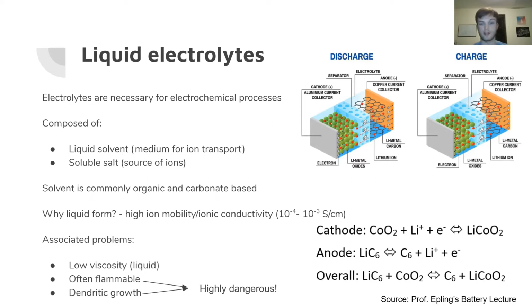There are of course some problems associated with liquid electrolytes. One of those problems is that it's actually a liquid, so it can leak. And the electrolytes are often flammable. And combined with that leakage aspect, that can be very dangerous. Another thing to consider is dendritic growth. That's when these material offshoots from the anode grow over charge and discharge cycles of a battery. And those offshoots can break off and cause short circuiting, which of course combined with that flammability aspect will cause the battery to explode. And that's exactly what happened with Samsung batteries.